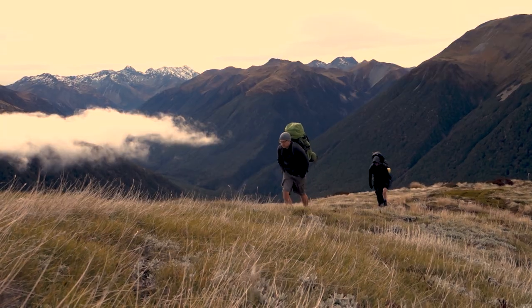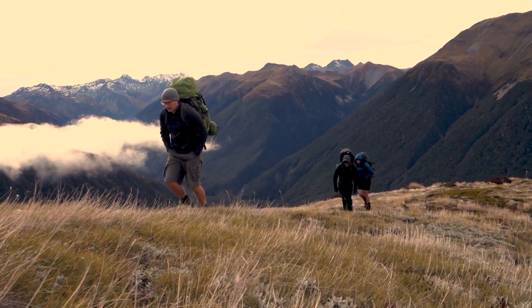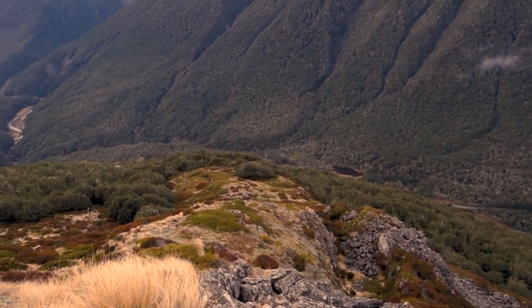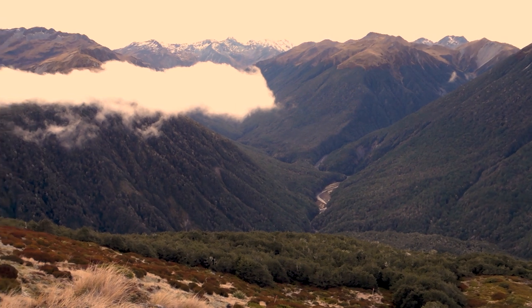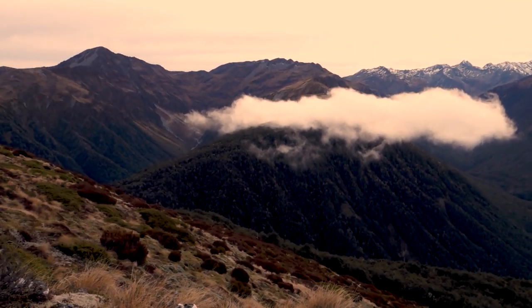So we've made it up the tops. Quite a great view up here, and you can see down to the tarn at the start of St James Walk and across onto the Freiburg Range, where we hiked over recently to get into the Pell Stream Valley.